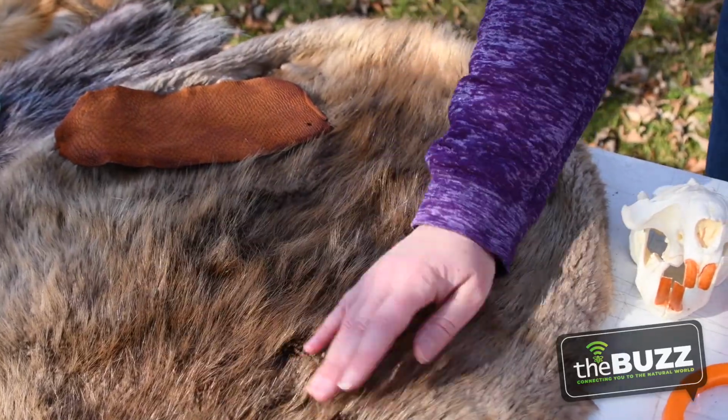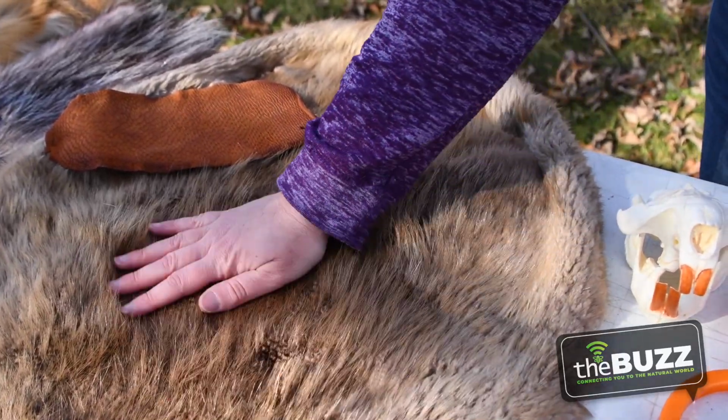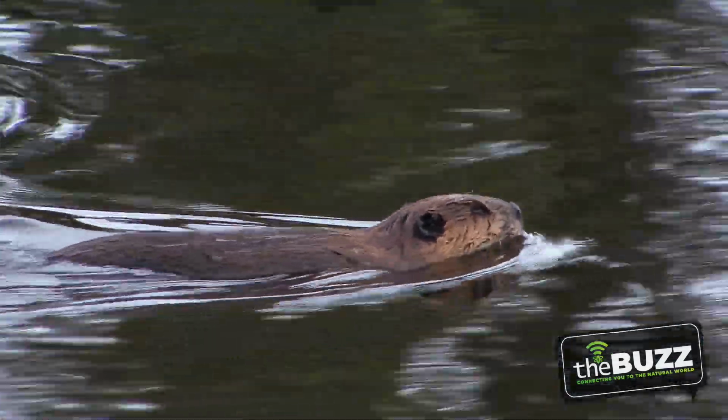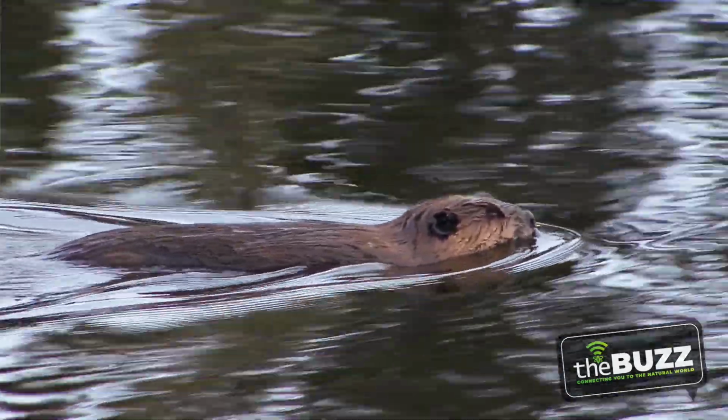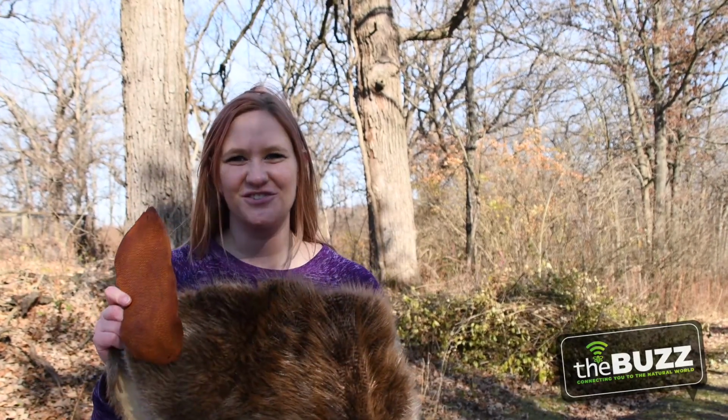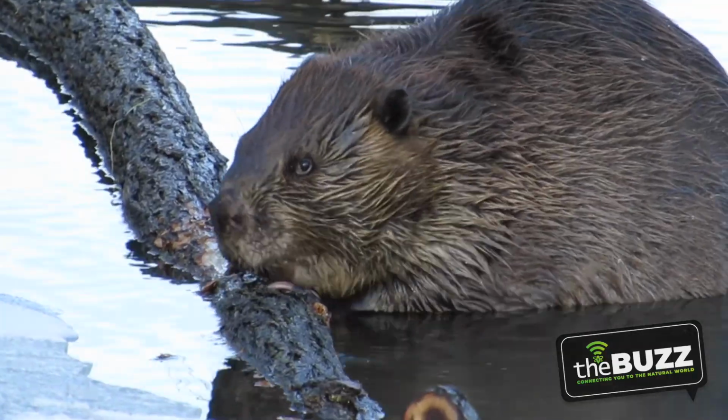Now, beavers spend a lot of time in the water, so their fur has to be ready for that, and they create their own oil to rub in, making them waterproof. And their big tails have a lot of jobs. They act like a rudder when they're swimming, a kickstand when they're eating or chewing down a tree, and they store fat for the winter.